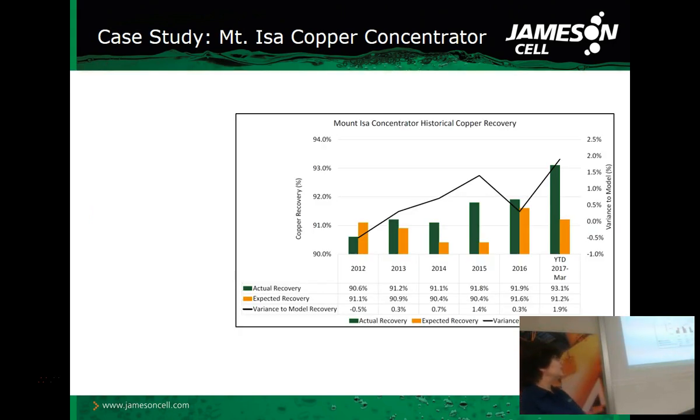So what you'll see here is the performance versus their model. So the expected recovery versus a model they have that looks at the mineralogy of the feed and their concentrate grade and the tonnage they're doing, and it gives them an expected performance. So you can see the performance was improving even before we installed the Jameson cells in 2015. So they were doing a better job, or the mineralogy was getting better, one of the two. Then in 2016, after the Jameson cells were installed, the expected recovery was higher, and the difference between the two was not that much. So this was probably the period of time where the operators were learning how to manipulate it.